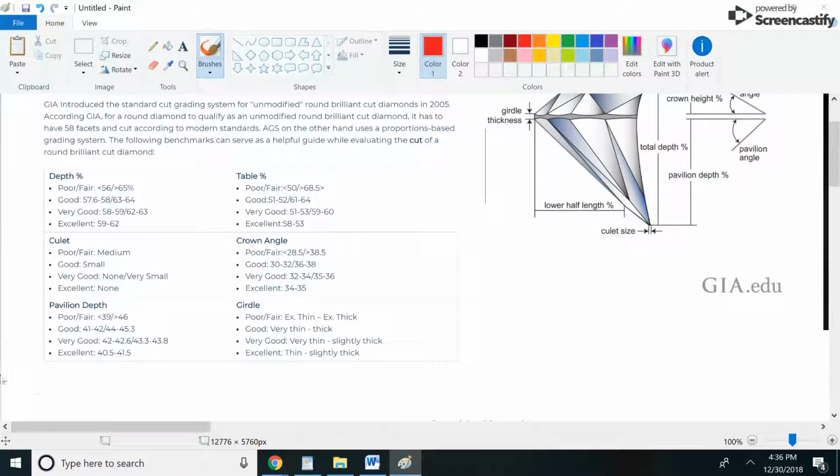So if you come to our article, we have this table which basically discusses what's the best range for a well cut round shaped diamond. And here are the ranges that we have shared in terms of what the table should look like, what the crown angle should look like, how the girdle should be, and what the depth should look like, right? Those are very important. Color is important, obviously, and then so is the depth. This depth and table are extremely important.